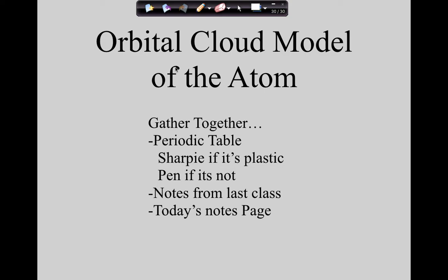Who else needs one? Are we done? All right. So you guys are all good? Do you have paper or plastic? Yeah, then you're fine with that. Okay. So, guys, you all now have these items in front of you. You've got your periodic table and an appropriate writing utensil, your notes from the last time, and you've got the notes page I gave you today. You guys ready to go?